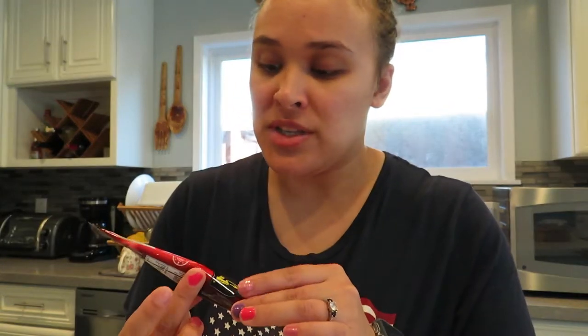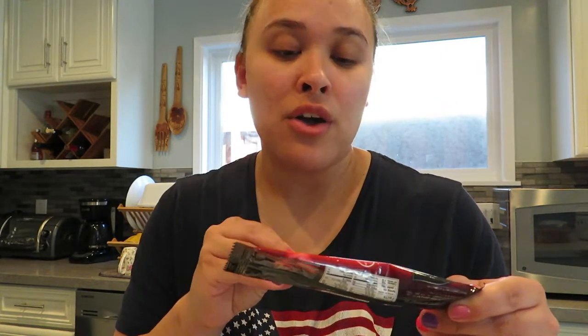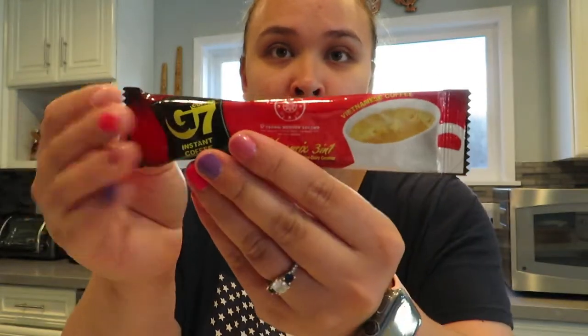So my water is done boiling. This is how much Vietnamese coffee I'm having. So this is what it looks like. And this is instant coffee, obviously. And in here it has the coffee, sugar, and non-dairy creamer. And this is what it looks like.